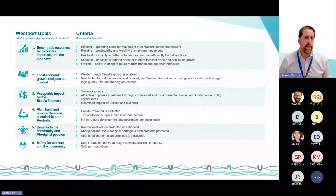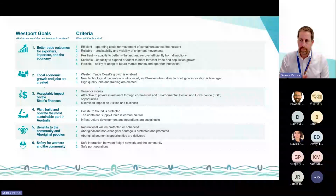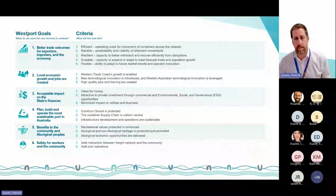We need to create new economic opportunities, so enabling the Western Trade Coast's growth is really important. And some of the decisions we've made around how the road and the rail infrastructure will be designed has really leaned into that, about making sure that we've got roads there that, sure, are going to facilitate all the container trucks, but there'll be even more trucks that the existing industry sectors are going to utilise to get in and out of that location. And we've listened to industry about what they need in that location too.